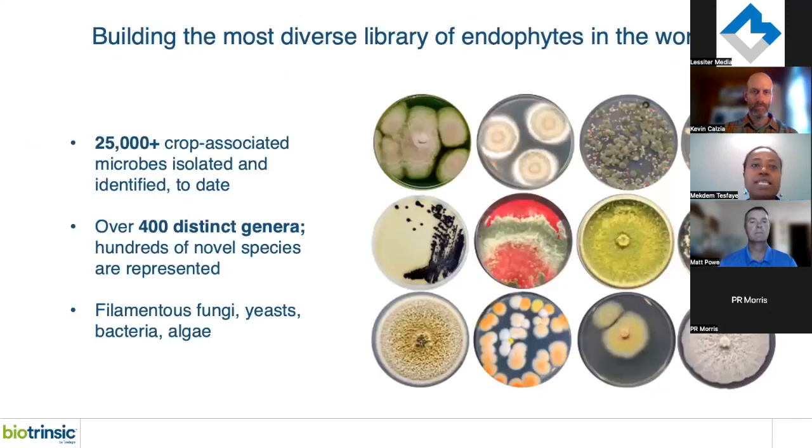So doing this, we have built out the most diverse library of endophytes in the world. We have over 25,000 crop-associated microbes isolated and identified to date. Of those, 4,000 are distinct genera, and hundreds of those are novel species. Of these, we have filamentous fungi, yeast, bacteria, and some algae. We use this data to isolate, identify, and sequence the genome of each of these unique microbes, allowing us to predict or nominate which strains might be the best candidates for testing in our R&D pipeline.